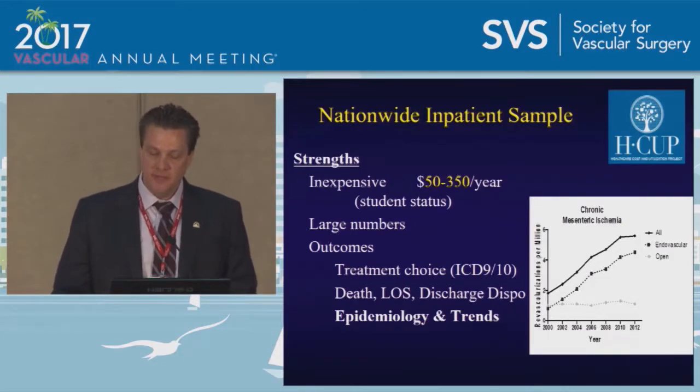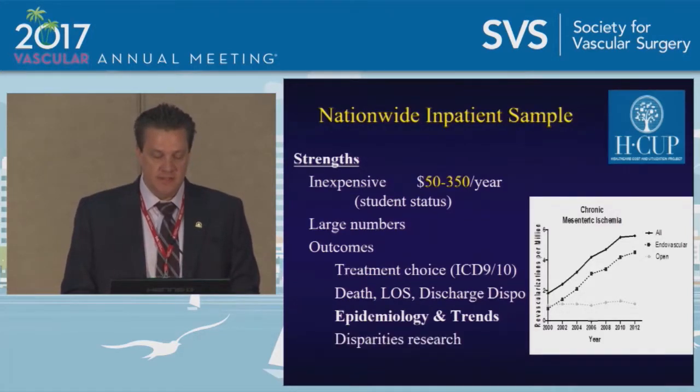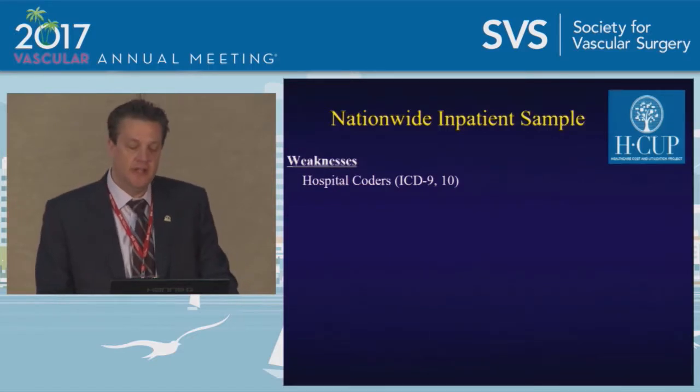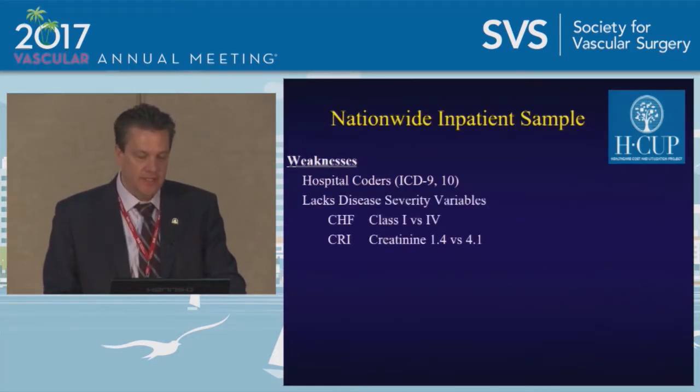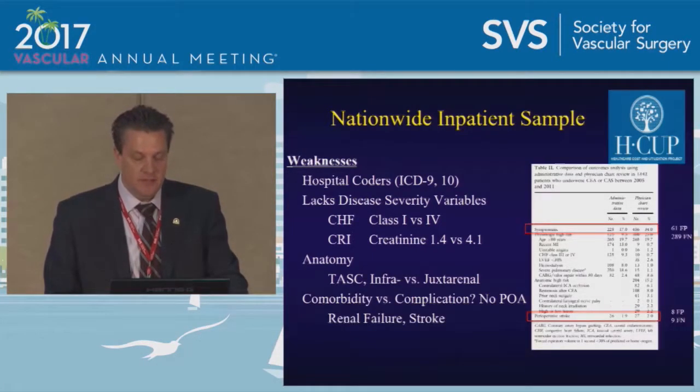Here we were wondering if, with all the rise in endovascular treatment of chronic mesenteric ischemia, there was a decrease in open treatment? And the answer was no, surprisingly to us. Age, sex, and race are well coded, so it's good for disparities research. Weaknesses are that you're dependent on those hospital coders, so you have to choose procedures and outcomes that can be adequately coded with those ICD-9 codes. Also lacks disease severity for things like CHF, renal insufficiency. Has no information about anatomy. Hard to tell the difference between a pre-existing condition and a perioperative complication.